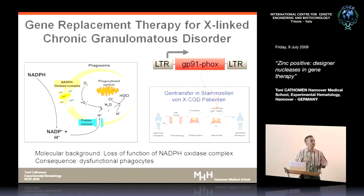So why do we need such a technology? This is a study that has been conducted mostly in Germany, a gene replacement therapy for X-linked chronic granulomatous disorder. What is nice about this disease is that the molecular mechanism is well known. A loss of function in any of the proteins involved in this NADPH oxidase complex leads to dysfunctional phagocytes, and this leads to patients mostly suffering from recurrent bacterial infections and fungal infections. In the case of the X-linked CGD, GP91 is the protein which is affected.